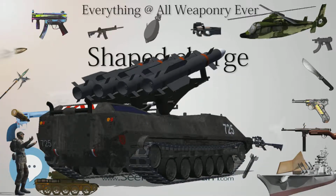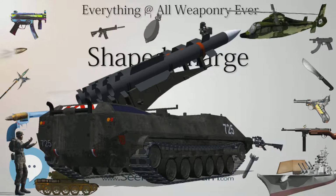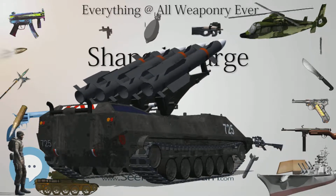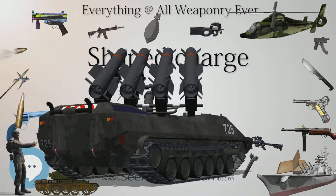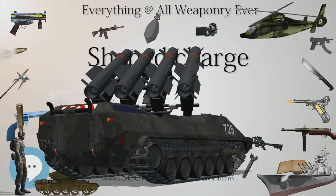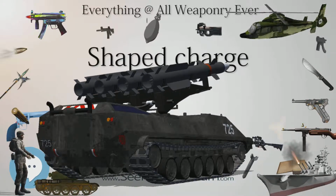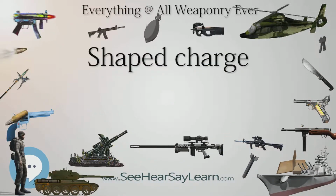Cage armor can also cause the projectile to pitch up or down on impact, lengthening the penetration path for the shaped charge's penetration stream. If the nose probe strikes one of the cage armor slats, the warhead will function as normal. Variants. There are several different forms of shaped charge.